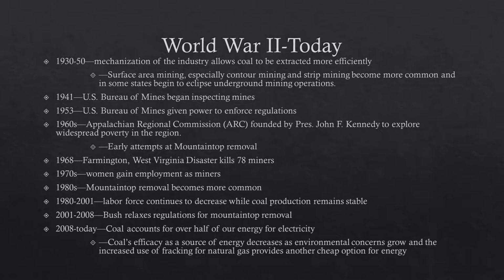While running for election, John F. Kennedy visited Appalachia and saw the extreme poverty of the region firsthand. So while president, he founded the Appalachian Regional Commission, ARC, which is still in operation today to study the poverty in the area and provide long-term solutions. In 1964, the new commission released a report that revealed the area's great deficiencies in infrastructure, healthcare, industry, and education.